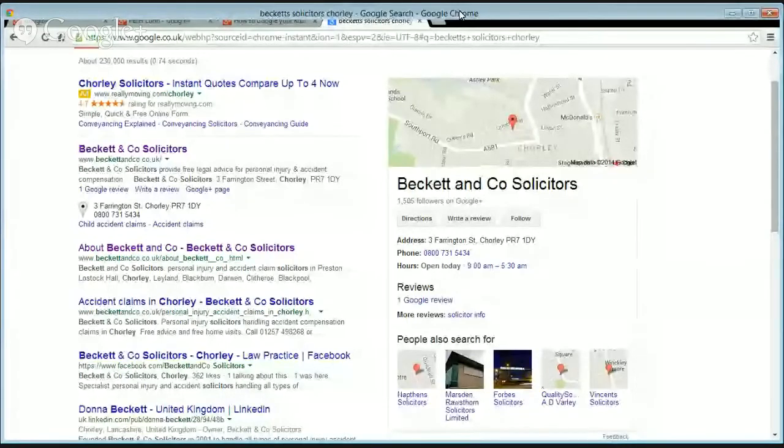I think it's actually worth bringing up Donna's page. I think I've lost it now, actually. Let me just see if I can find it quickly. Hang on. This was Donna's local listing, and what that actually looks like in search. So can you see that now? There you go. Yes, yeah.